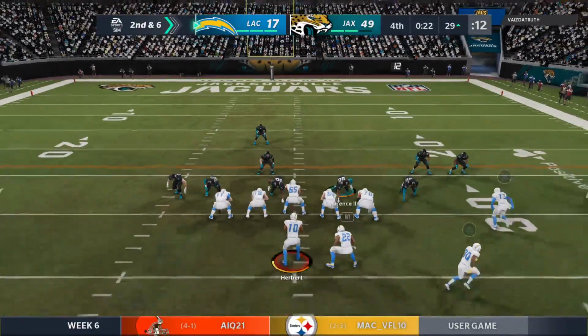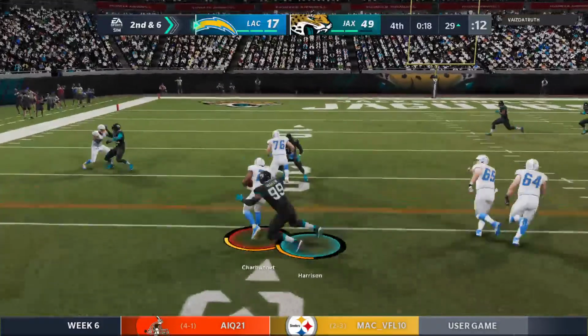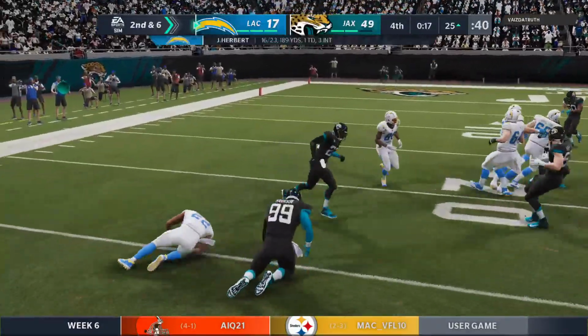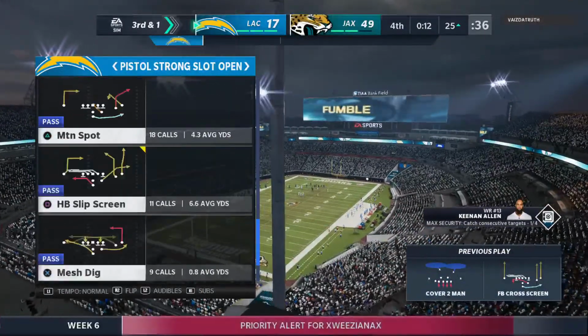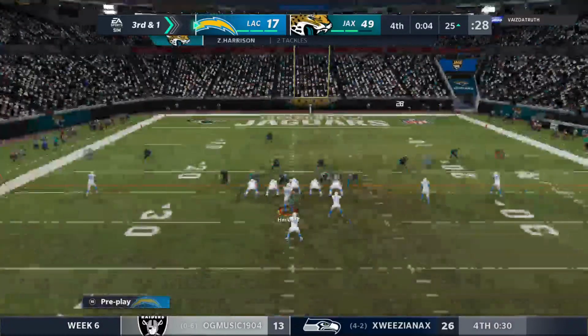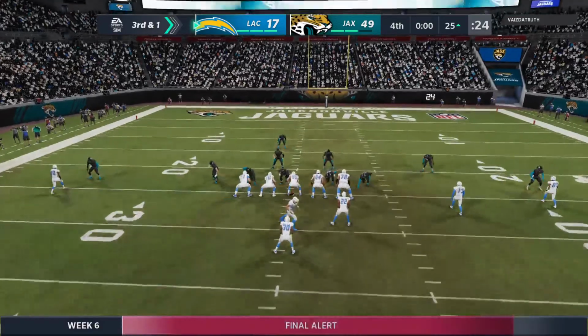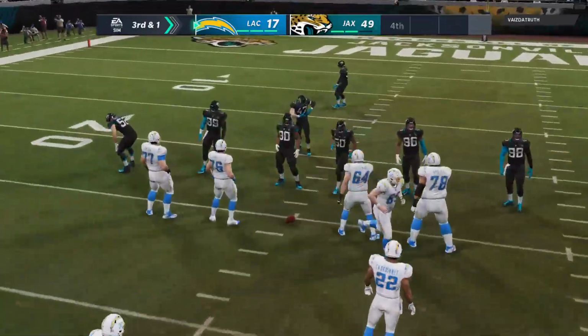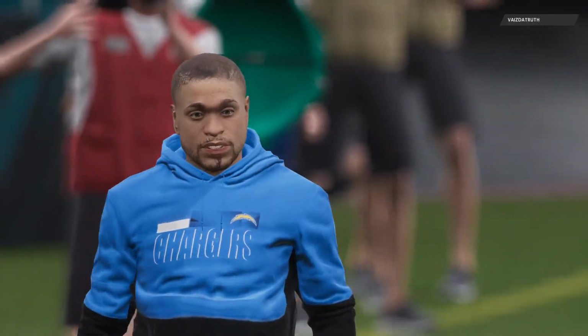Now here's 2nd down. Now Herbert with it, looking to pass. And he stopped right at the 25 after a gain of 5. Complete to number 22. 5 yards on the play. And it's 3rd down. Today's final score, Jaguars. A big offensive explosion.